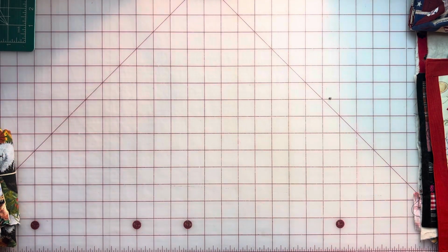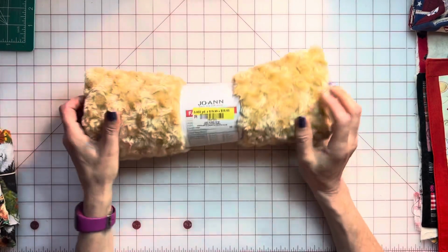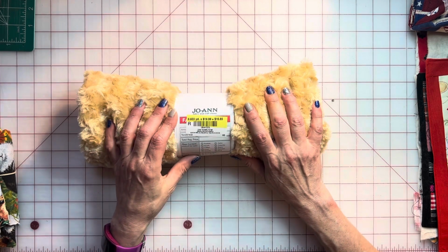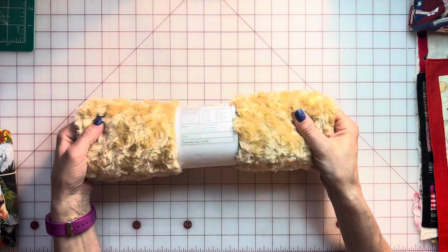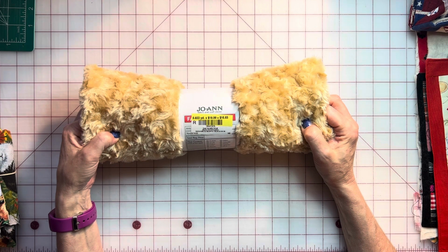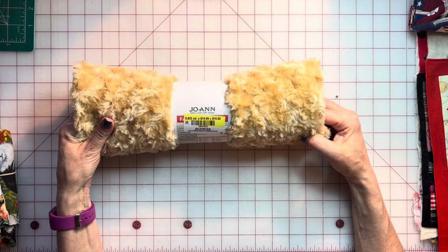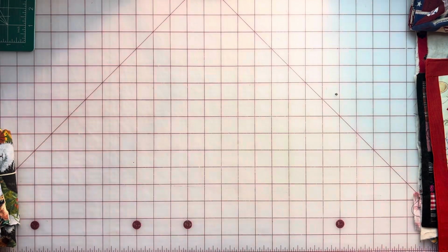That is one of my suggestions. It's just a very economical way to buy, but you have to plan your projects according to the size because these aren't full yards. This is a chenille fur. It's kind of like a minky. It says chenille swirl fur, whatever that is. So this is 0.83 of a yard, and I think I paid like $7 for it. But anyway, this is again for a baby blanket. That's what we're going to use that for.